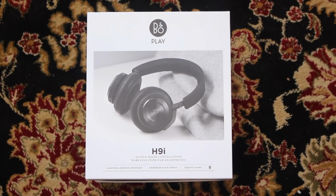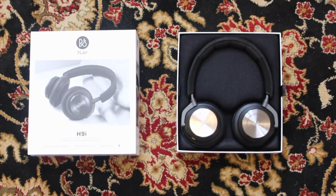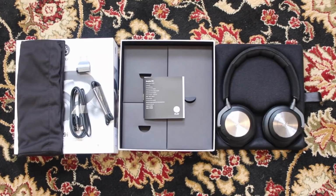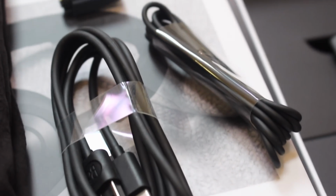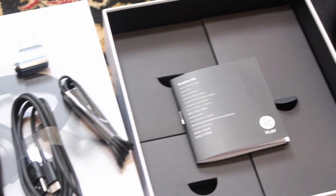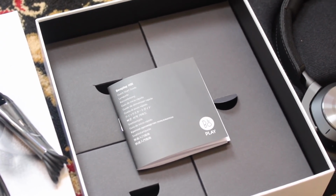First thing in the box are the headsets, then a pouch, which for the price should be a hard case, but I digress. An airplane adapter, 1/8" cord with standard ends, USB-C charging, and it also works as an audio cable. Lastly, an instruction manual.